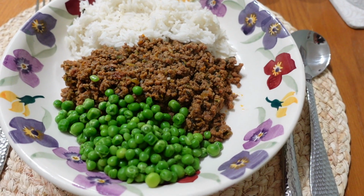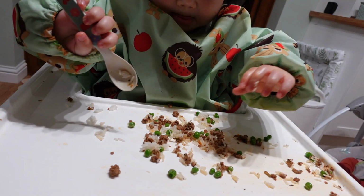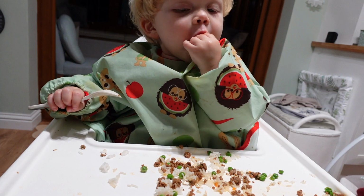We don't always have this much, and I usually try and make a packet of mince go for 2 meals, but for some reason we had a big dinner. We must have been hungry that night, and as you can see, Elliot made a bit of a mess.